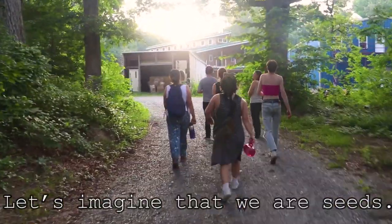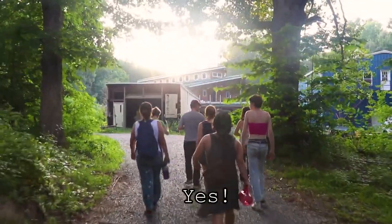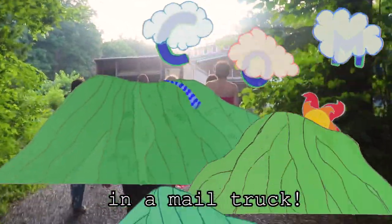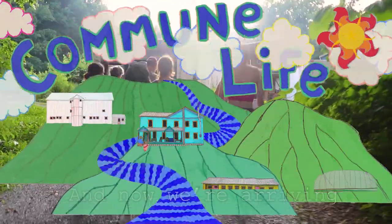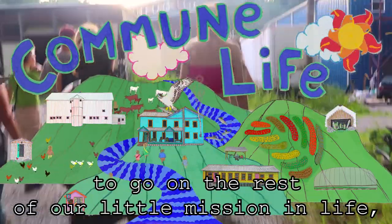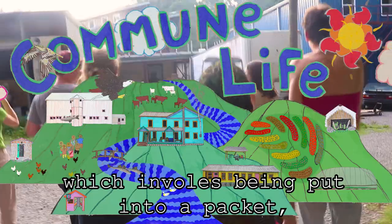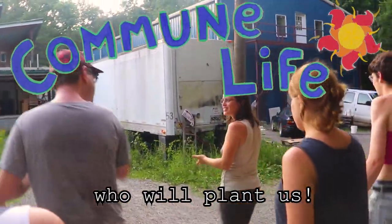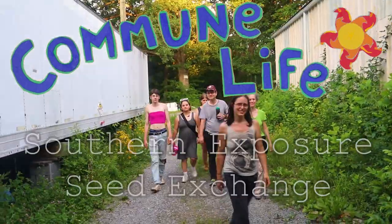Imagine that we are seeds right now. Yes, we are seeds. We are arriving here in a mail truck because someone else threw us. And now we're arriving at Southern Exposure to go on the rest of our little mission in life, which involves being put into a packet and sent out to lovely customers who will plant us in their gardens.